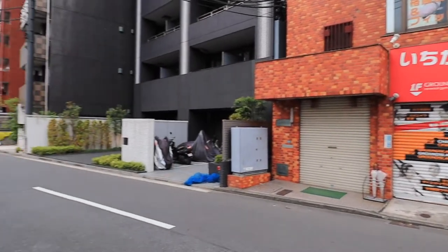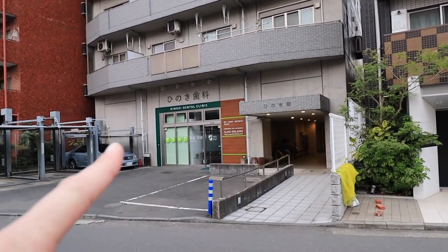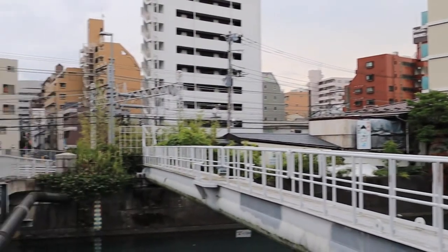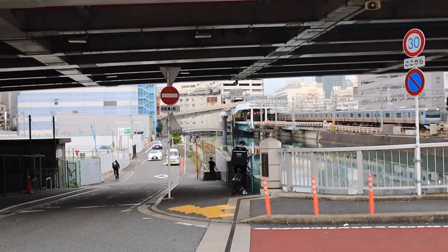And the apartment is right over there, the checkered one. Next door to the apartment is a dental clinic here. From the front of the building, you would take this bridge and cross over the river, and that will take you straight to Yokohama Station, which is a flat approach.